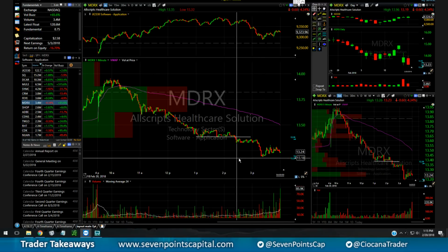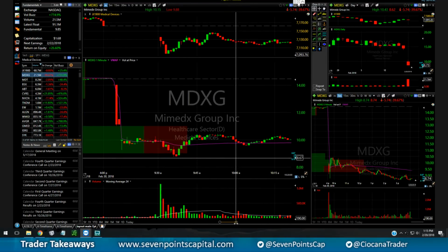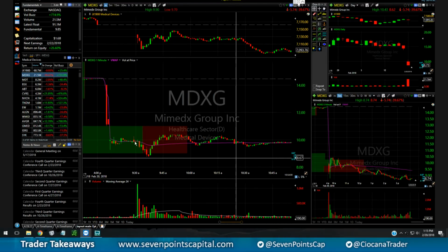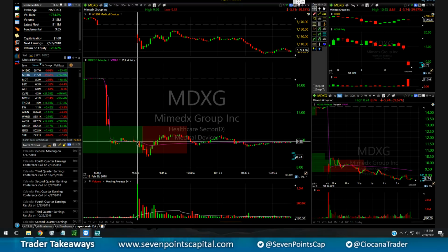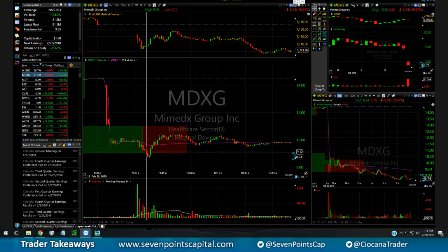The next trade was MDXG. This one I could have done a lot better. I missed the opening drop because we didn't have borrows, so I wanted to get in short right here. This was a really obvious short on the tape. Sellers were just taking over and smashing all the bids, and this was almost a point drop. Yeah, that was a whole point.